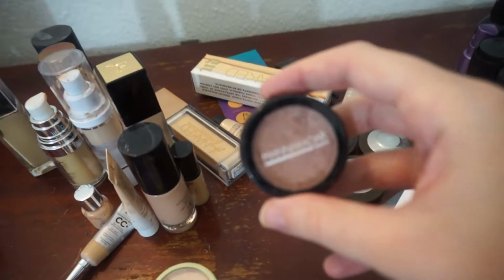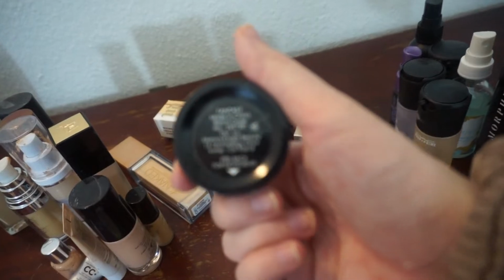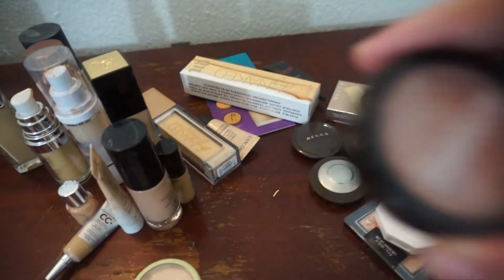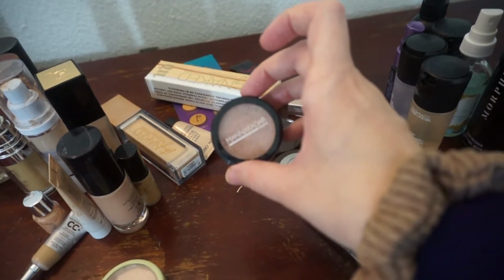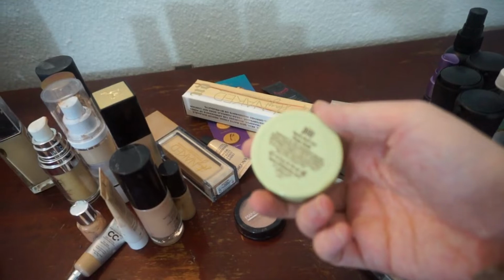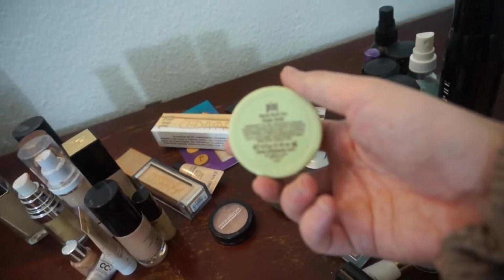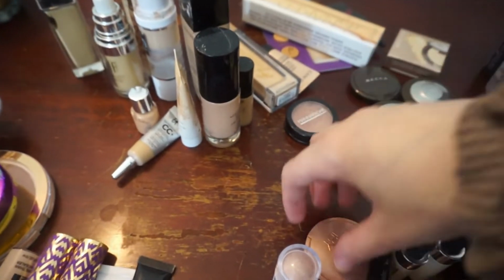I have this Manna Kadar, which is another one that's just a little too dark for me. It's in the color Fantasy. Man, if my camera would just focus. Oh well. And then I have this Pixie Petra in Rose Gold. It's a blush highlight duo actually, but it's a really pretty one.